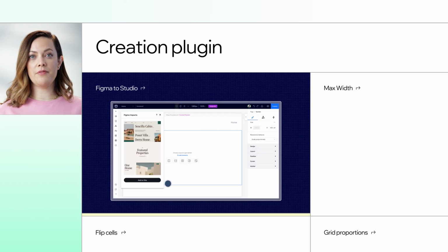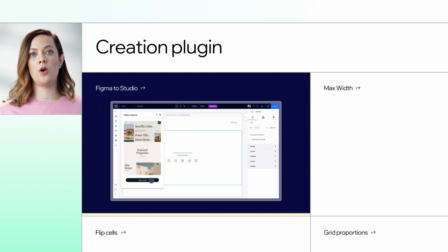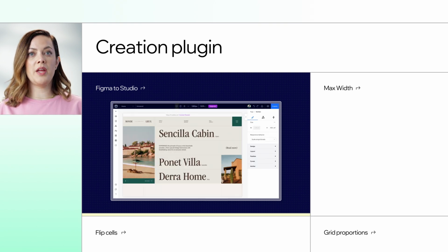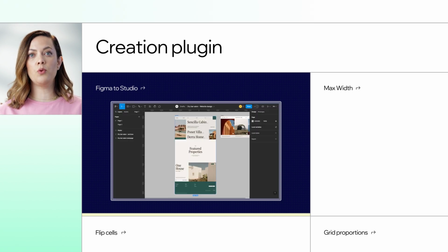And now I would love to share some highly anticipated updates that will elevate your creation process while making your workflow more efficient. First, we've got something amazing dropping in June, our Figma to Studio plugin. You'll be able to import entire Figma designs or copy and paste separate components and sections straight into Studio. Your static designs are the first layer in the process. Soon, you'll be able to seamlessly integrate the power of Studio to bring them to life and turn them into fully functional businesses. It's going to give you the freedom to work however you want.